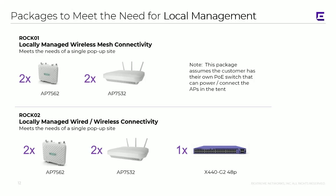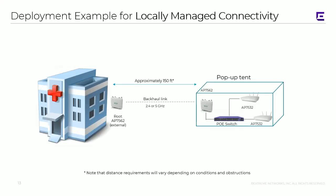The secondary class is a locally managed remote site connectivity. In here, we're kind of meeting the needs on a more local level. So we have a series, and again, there's a dichotomy where we have PoE requirements and perhaps some extensive wired connectivity requirements out into the actual tent facilities, or the assumption that you already have that or do not need that requirement, one or the other. This is an example of a locally managed. As you can see, it's basically the same type of footprint. We're looking at approximately 150 feet. So again, parking lots, front campus lawns, back campus lawns, and so forth. Where these pop-up facilities are happening around the hospitals, this is basically the focus of what this is deployed for.